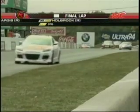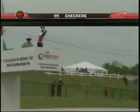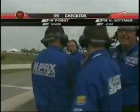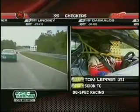There is Whitmer as they come up and across the front straight. Randy Popst on the gas, picks up the checkered flag. Randy nails another win here this season. K-Pax Racing guys definitely enthused about that. Here's your touring car finish.